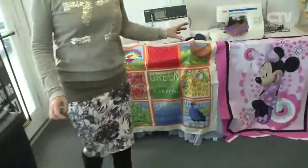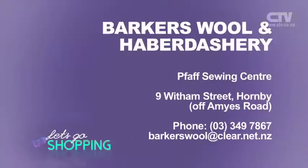Beautiful. Make sure you're starting to get crafty for birthdays or even for Christmas, all here at Barker's Wool Haberdashery and Pfaff Sewing Centre. Of course, Barker's Wool and Haberdashery and Pfaff Sewing Centre is at 9 Witham Street in Hornby, open Monday to Saturday.